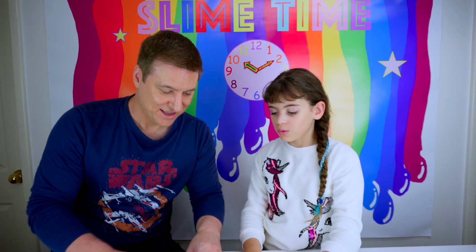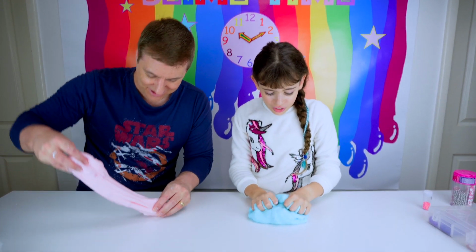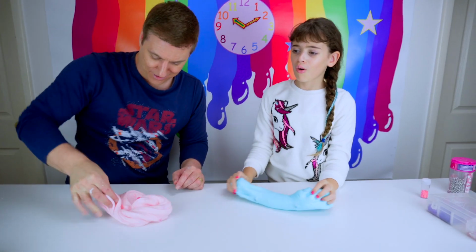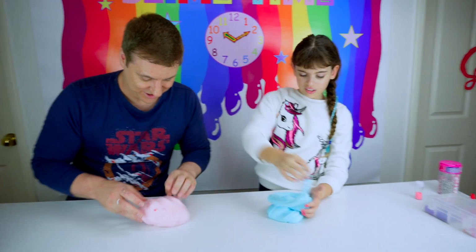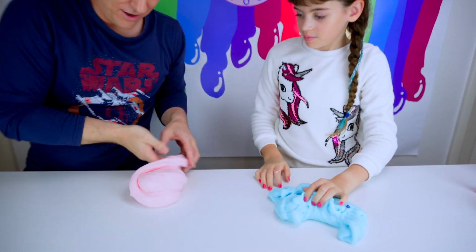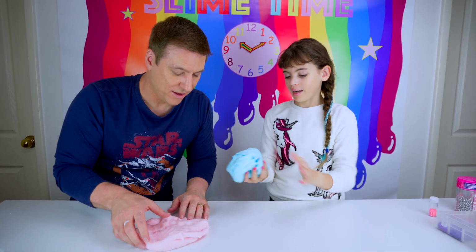I know. Let's swap our slimes for a moment. Oh, okay. Here you go. Thank you. I love your texture. I just want some cotton candy right now. I know. Yours is so fluffy. Yours is too, Dad. Twirl it and swirl it. Well, Dad, I guess it's time to give our slime back to each other.